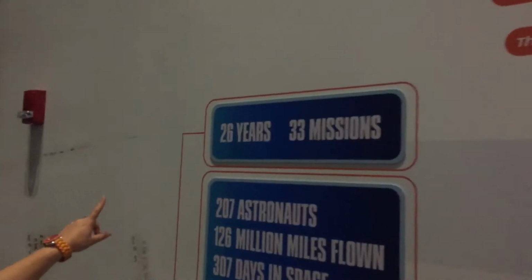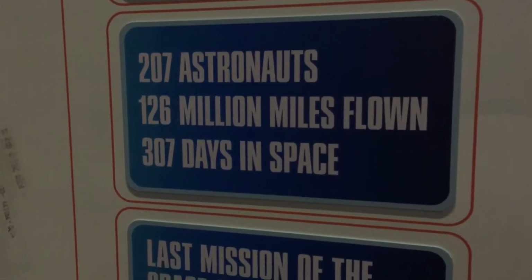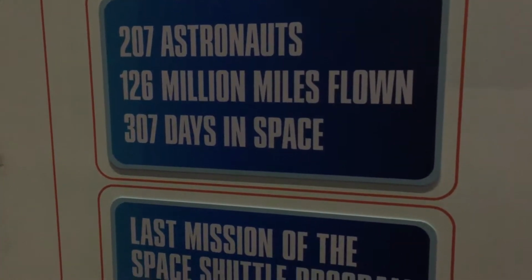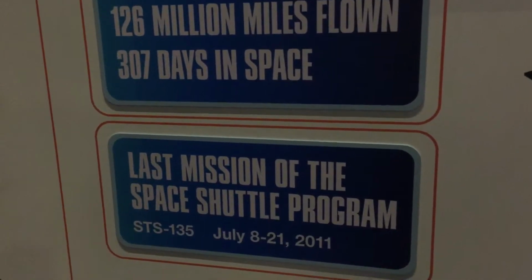I'm the height of one of these. Wow. Look how big those engines are. How many missions did it do? I don't even know if I'm using these words right. This space shuttle has over 2.5 million parts to it. So cool. 26 years, 33 missions, 207 astronauts, 126 million miles flown, 307 days in space. Wow. The last mission was in 2011. I guess they accomplished their tasks of reusing it.